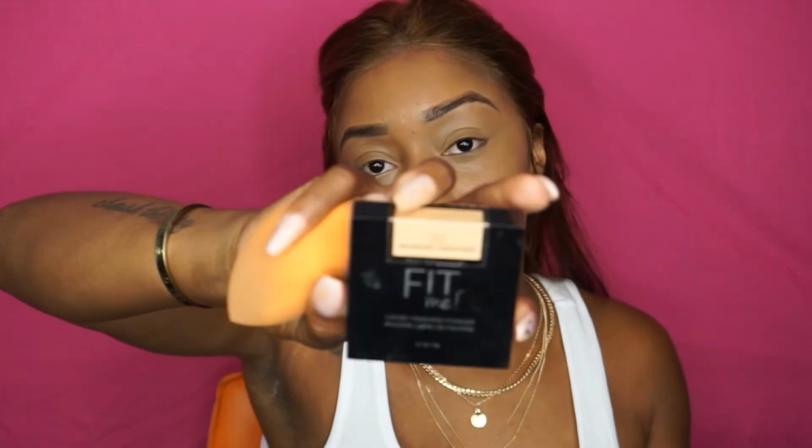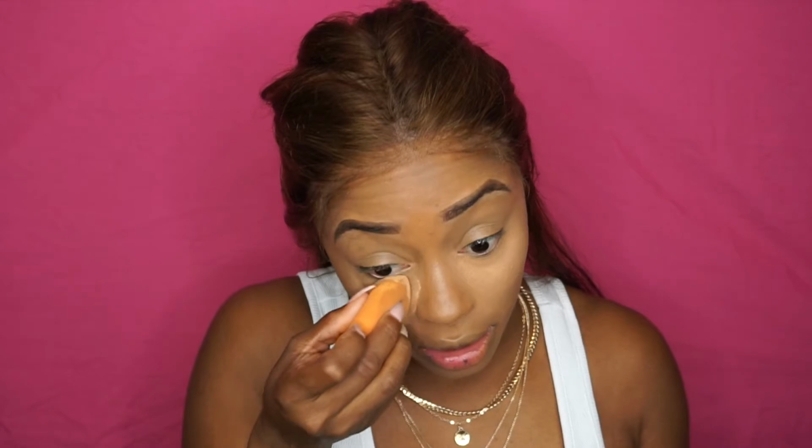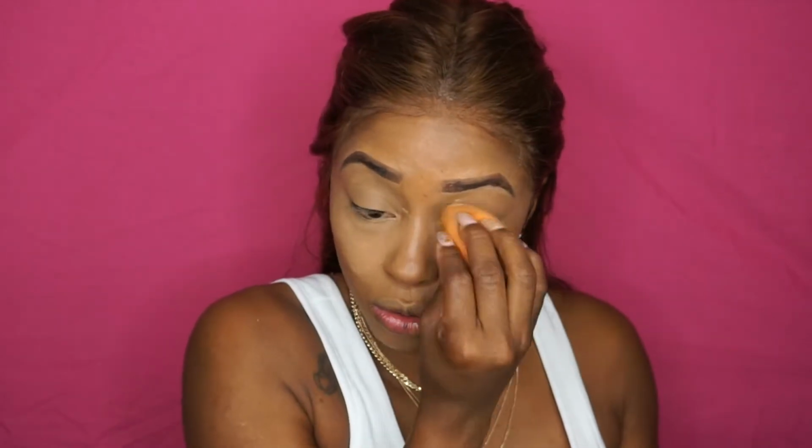Okay, that's enough. So anyways, I'm going in with this Maybelline Fit Me loose powder. This is in the color 30, medium deep, and it has a little tint to it, and I like it, especially if I feel like my concealer is a little bit on the light side. I'll just use this to bring a little bit of color back into my face and to set my concealer. So that's what I'm gonna do, and it just helps it not seem so light.